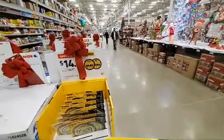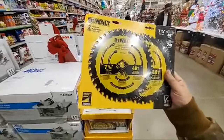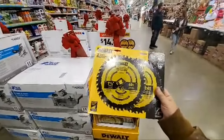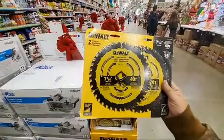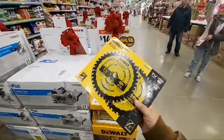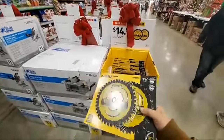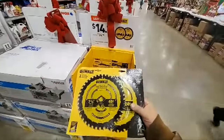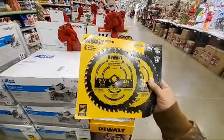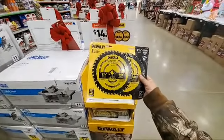For $15. Check this out. For $15. So you're getting a 7 1/4 inch, right? For the people that have the 7 1/4 inch miter saws, don't be afraid. But you get a 40 tooth. So this is good for the guy that has the 7 1/4 inch miter and the 7 1/4 inch circular. And they're not really doing a lot of fine cutting. We're just cutting 2x4s for $15. Put the 40 tooth on the miter and put the 24 tooth on your circular saw. Not bad.